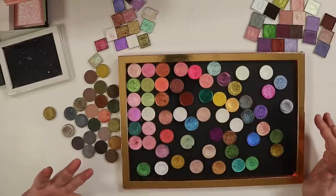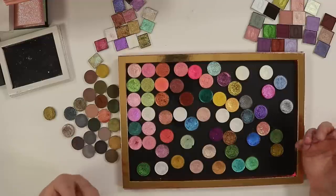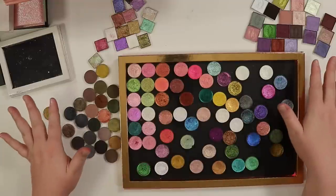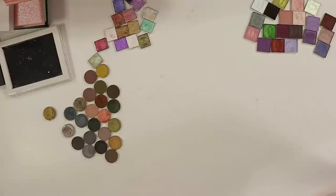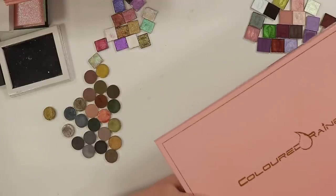I find I'm always the most inspired to play with my makeup when it feels well taken care of and is clean and organized and things are in their place a little bit more than when it's just absolute chaos. That makes me want to avoid it a bit. So it just had to be done. So anyway, I'm going to keep doing that and getting this cleared so we can actually start putting some Sydney Grace away.